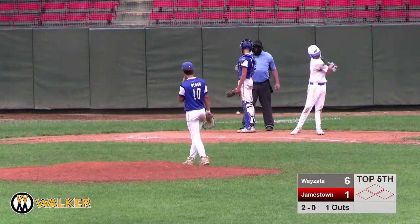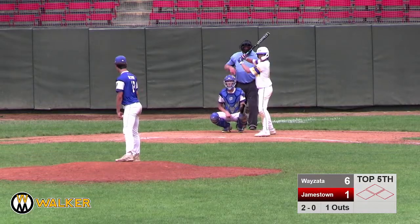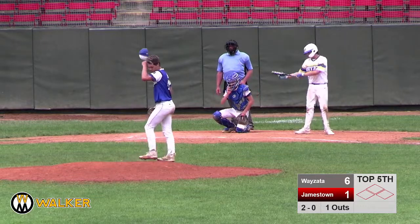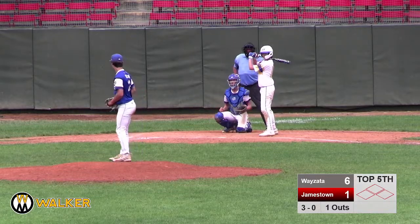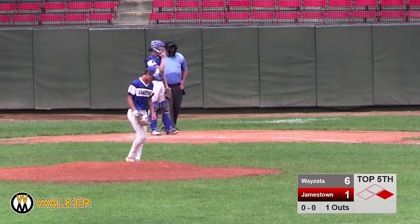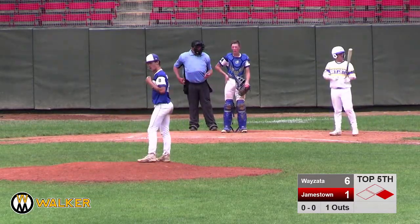It's 2 balls in a row that's gotten away. It's 2-0. DeStefano will look to restart something with a 2-0 count and 1 out. He takes ball 3. It's 3-0. Let's see if he has the green light. It does not look like he was ready to swing, and it is nowhere near the strike zone. So he takes a walk. That'll bring up number 33, Daniel Carson.